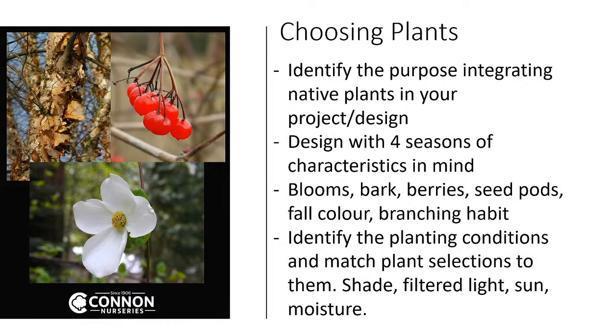And again, identify the planting conditions: sun, shade, moisture, whatever. When you're working on this, it's okay to use a mix of native and non-native, because you're probably going to find that if you use a non-native, you're going to get a more unique design. You can pick that specimen plant, or as I like to call it, that living work of art, and work around that. There are so many different ways you can start. So just make it unique, because they have the better frame and the better structure.